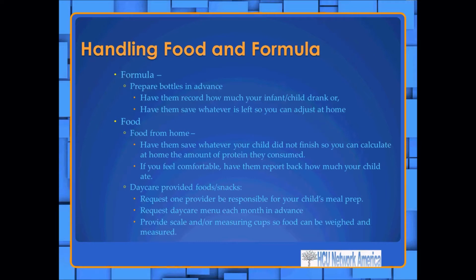Request that one provider be responsible for your child's meal preparation. This will help ensure that one person gains the necessary experience with a low-protein diet. This is also set up for easier communication about your child's needs as they change. Usually this is not an issue for most daycare centers, having that one point of contact, and because it's usually one consistent person preparing the meals. It's usually not a bunch of people, and some even hire a company to bring in the food.